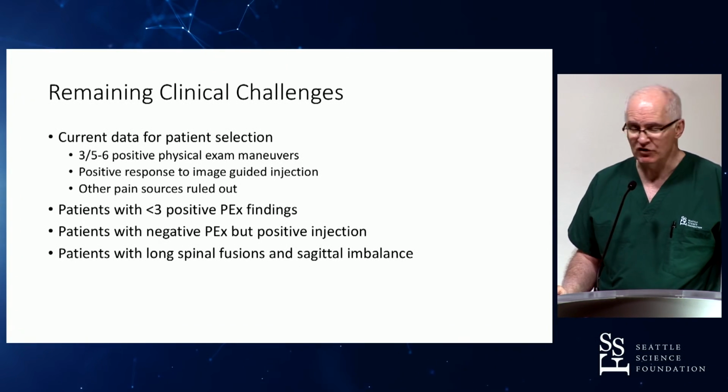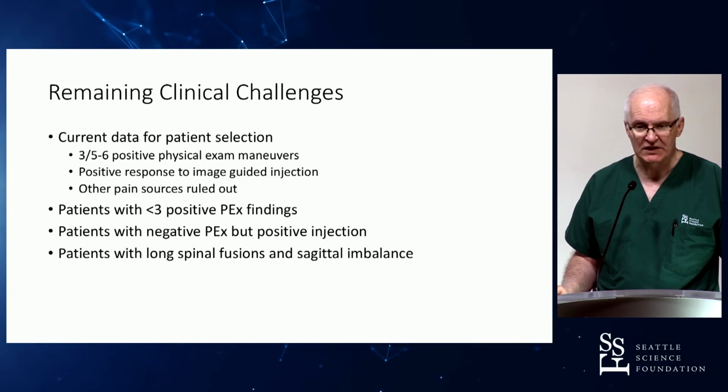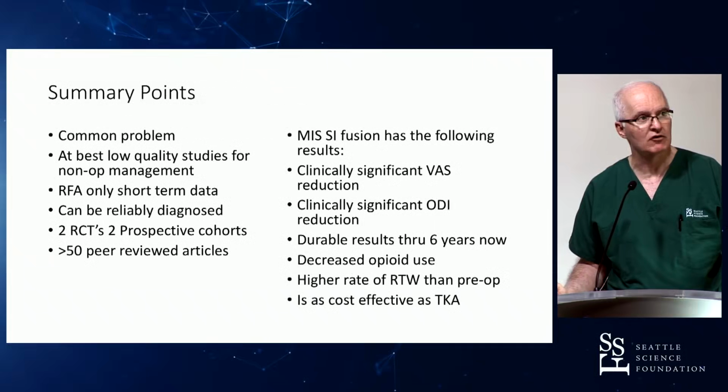I think there's usually something else going on. In patients with long spinal fusions and sagittal imbalance, fix the sagittal imbalance before you fix the SI joint.